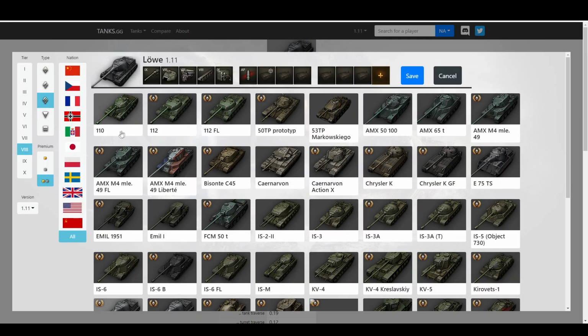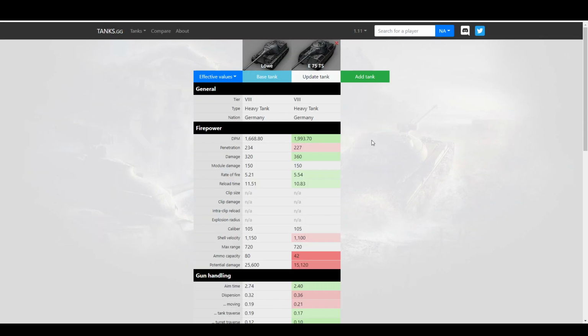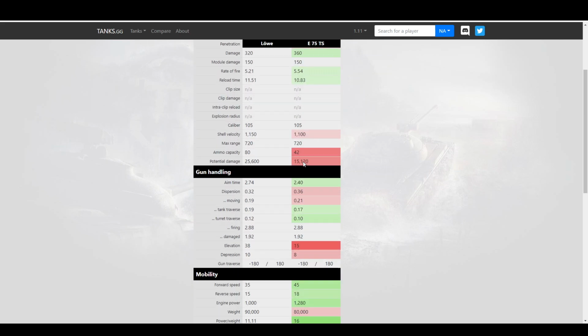I'll just compare it here real quick to the Lowe, to make it easier to see what I'm saying. You definitely get better DPM. The Lowe has low DPM, so this is better, and it's on par with average. That's fine. And 360 alpha is better than the Lowe's 320, but a lot of heavy tanks at tier 8 are hitting for 390, 440, and some even hit for 490, like the VK 75. So this is slightly on the low side. I just wanted to say that.